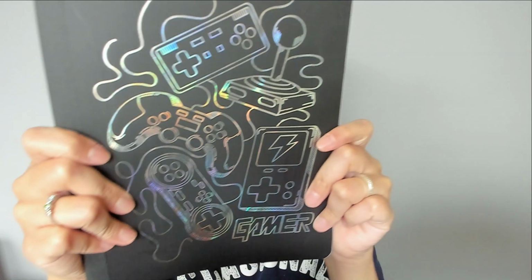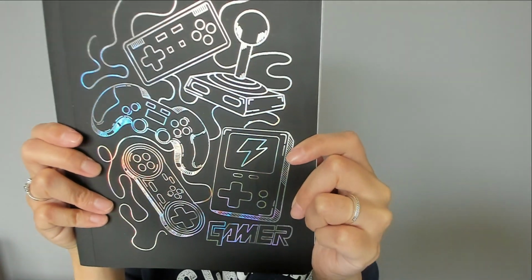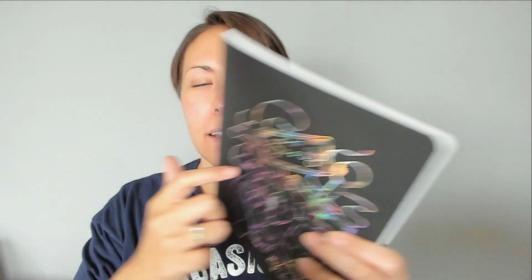Okay, and then this one. He'll probably like this one the most. It's got little controllers from all the different games because he's a gamer. And it's holographic. Isn't that awesome? And these covers are like plastic, so they won't tear, which is cool. But some of them aren't plastic, but most of them are.